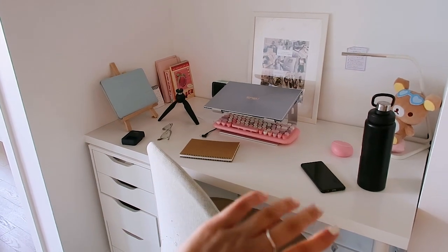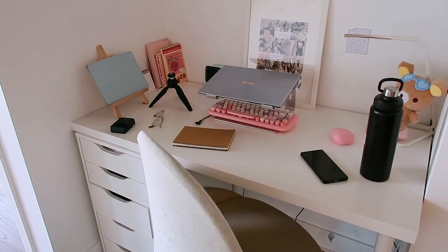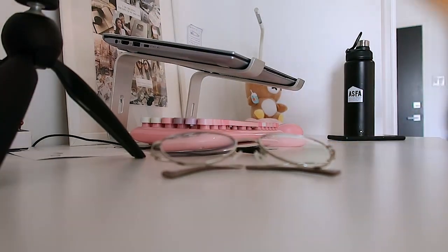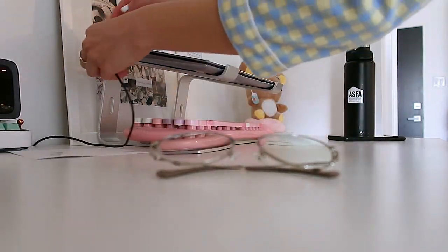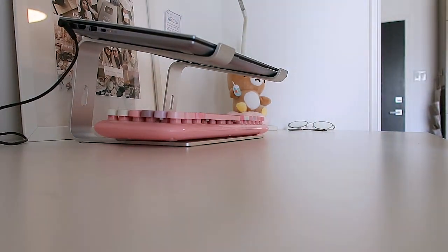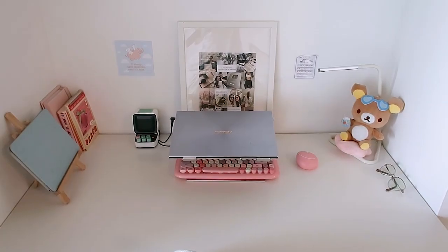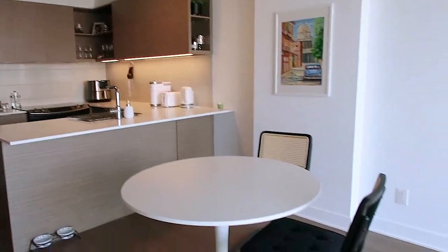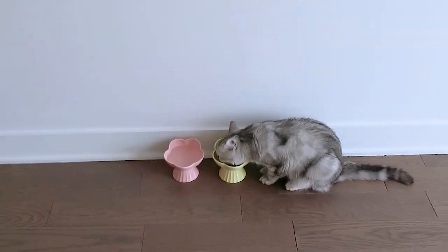Next stop is my desk. It's not super messy, but it's not organized. So let's fix that. All right, I think it looks much better now. Everywhere is very organized now, and Misu is still eating her breakfast.